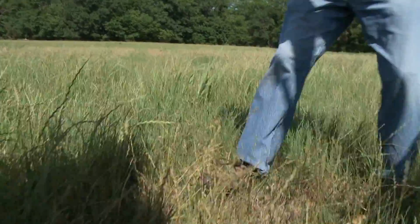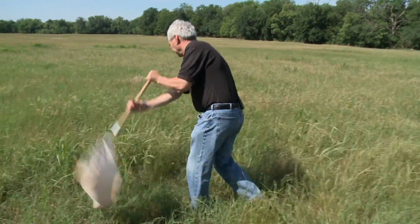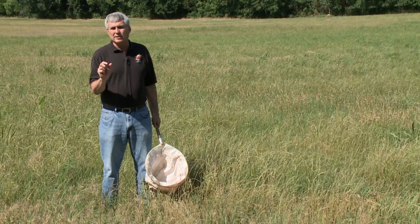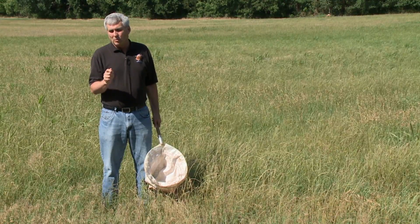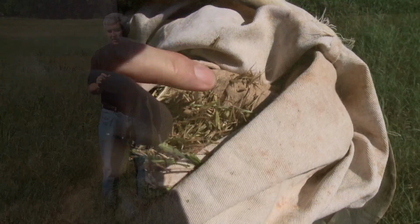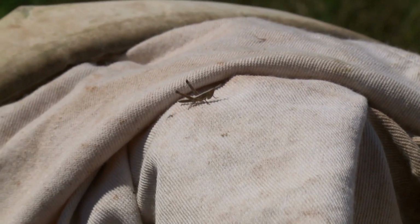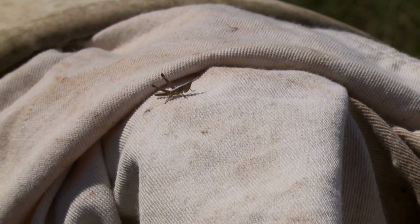OSU Extension entomologist Tom Royer uses a sweep net, not to count grasshopper populations, but to check for individual size. We really want to have you focus on controlling grasshoppers, especially if you're going to use a product like Dimilin, when they're anywhere from a quarter inch to a half inch long, and they're still pretty small, because Dimilin affects the molting process of the grasshoppers. So you want to make sure you catch them when they're in that stage.